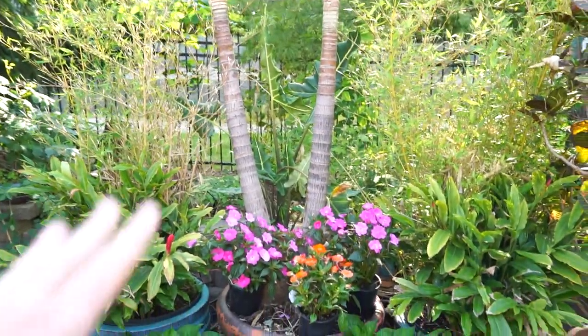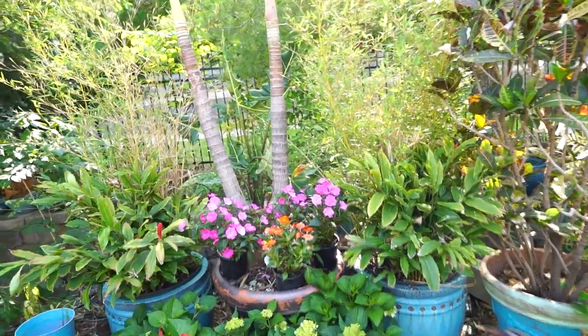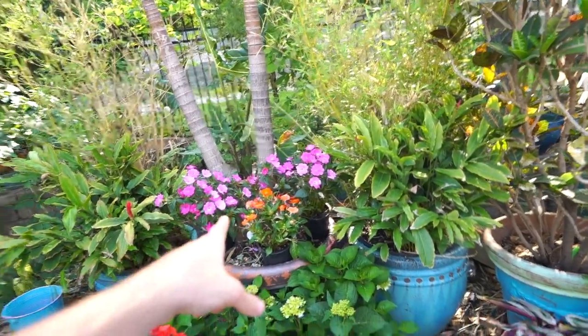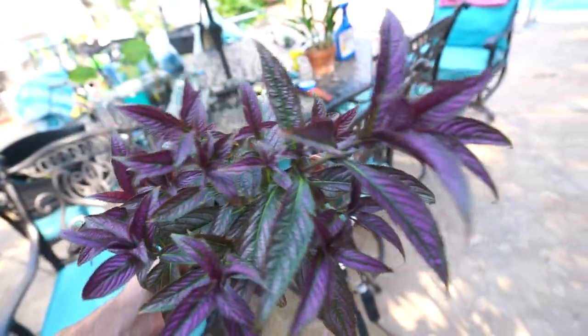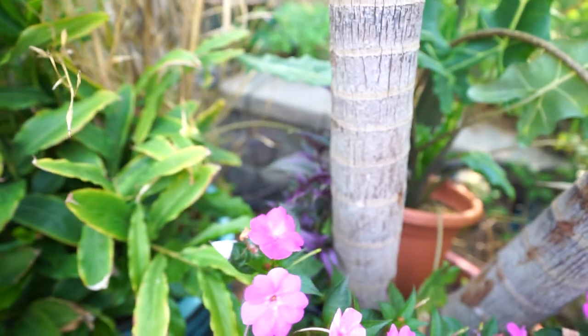Maybe. Sometimes I have to set things in the containers and sit back and just ponder it, so that's what I'm going to do here. I could do more here though. That's a good size container. Persian shield. Gotta have a Persian shield over here. The foliage, I mean, come on. Have to. Get that purple in the background. Oh yeah, that's gonna look good.